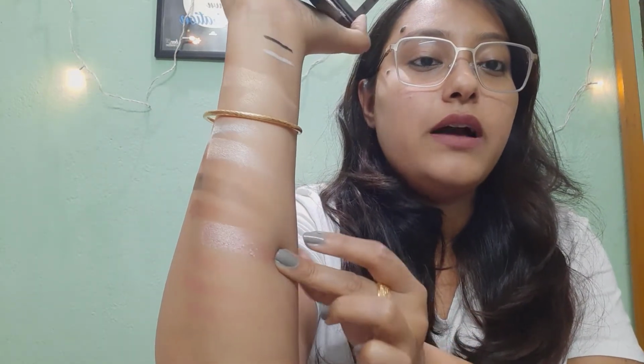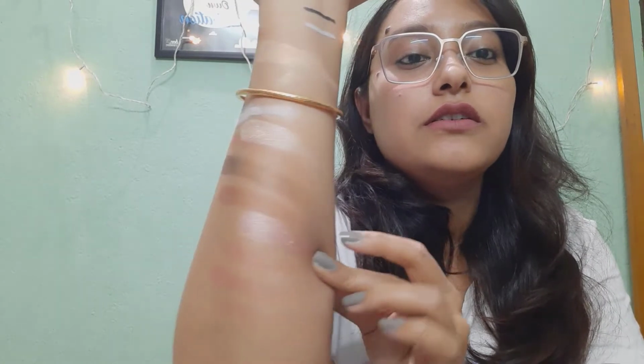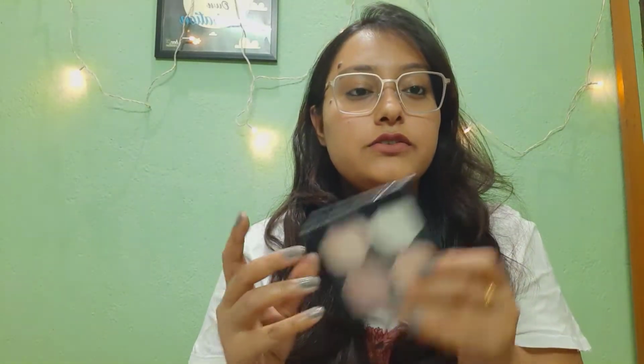And this is the pink one. As I said, it is also a really gorgeous one and can also be used as an eyeshadow. So yeah, a little bit actually goes a long way. So yes, highly recommend this highlighter.